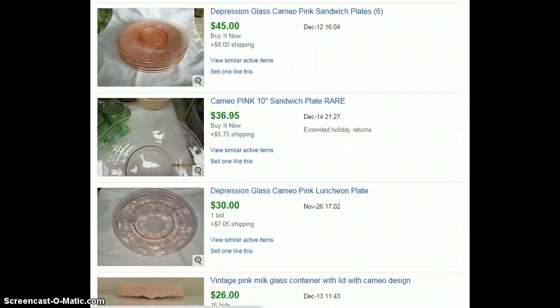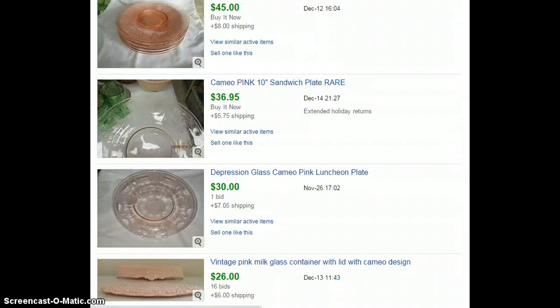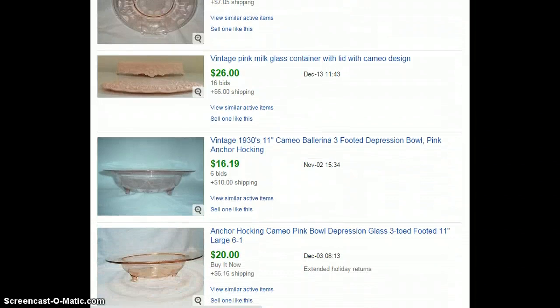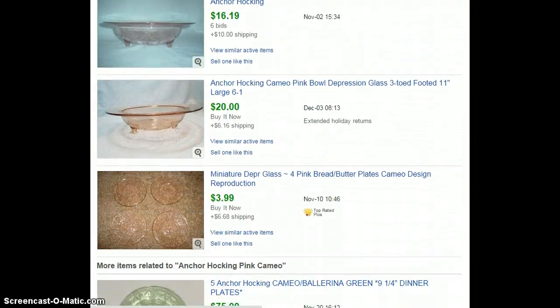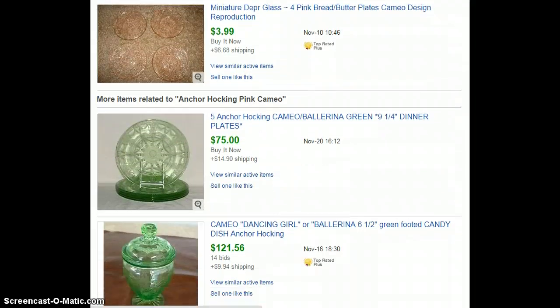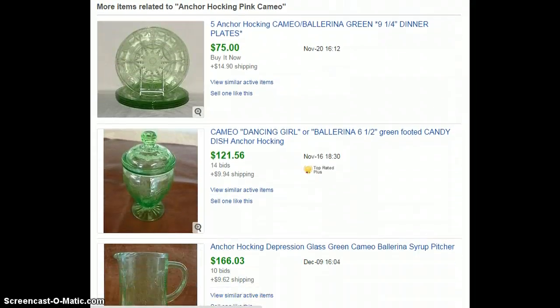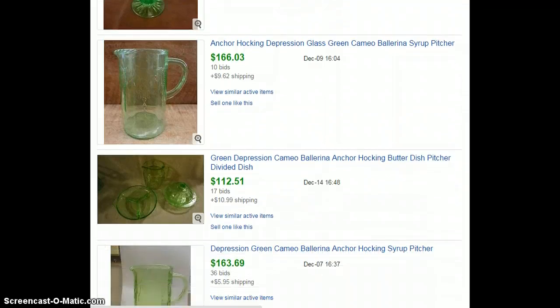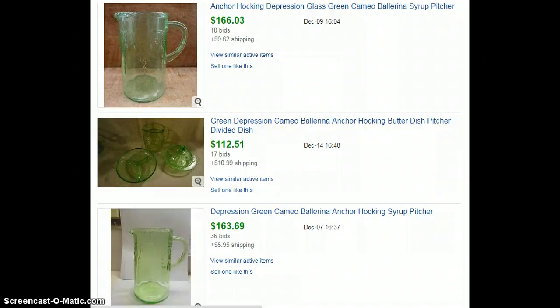Got the sandwich plate. They have the salt and pepper shakers, the compote, and you can see there's a definite variety in the different pieces as to how much they are selling for. Again, candy dishes, creamers, sugar, I'll say it all the time, they seem to go for a good amount of money. Pitchers are always something you want to keep an eye out for. They always seem to do well as well.